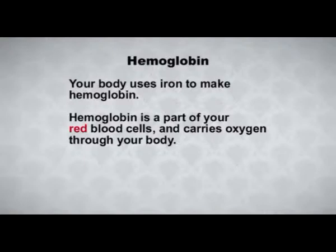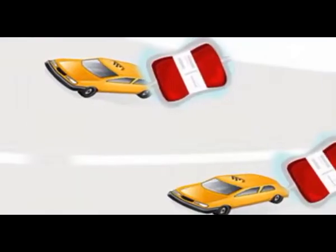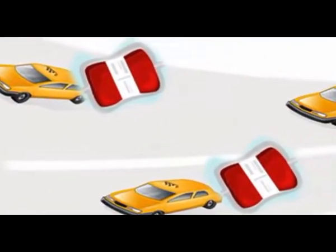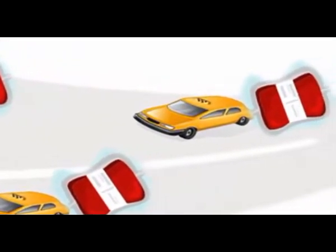Just think of iron going through your body, taking oxygen to vital organs in different parts of your body. Now that I have told you a little more about iron and how it functions in your body, I will talk a little about hemoglobin. Your body uses iron to make hemoglobin. Hemoglobin is a part of your red blood cells. Hemoglobin carries oxygen through your body. And as you can see, the iron is the taxi, and the blood just goes along, carrying the oxygen along in your body.